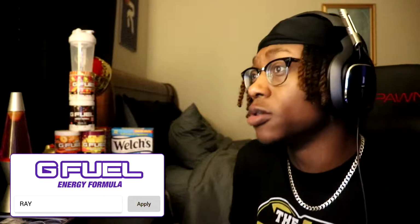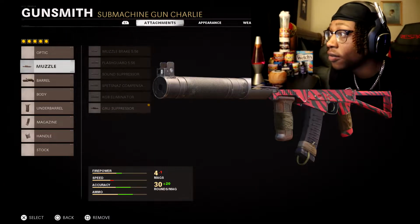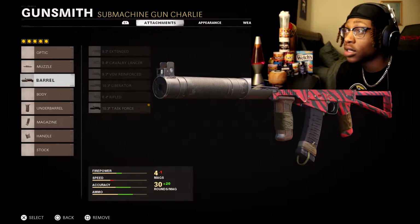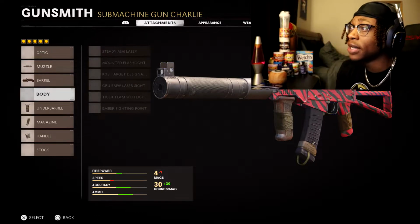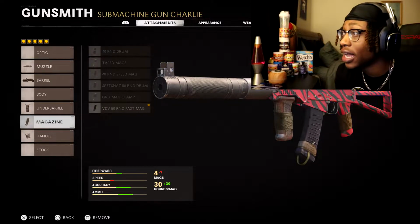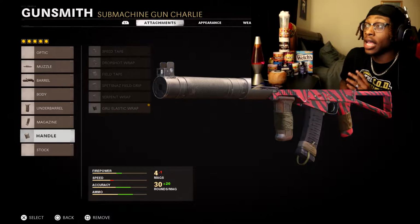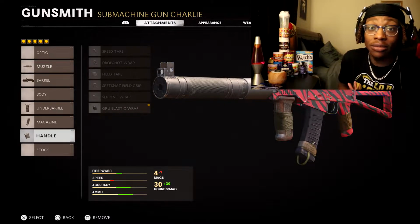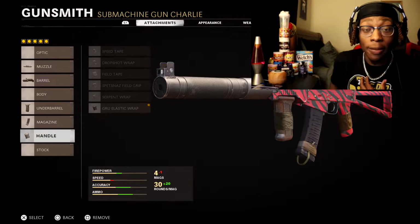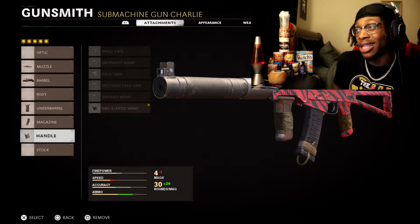Now, this is the class we was rocking with in today's video, man. Look, we got the GRU suppressor. For the barrel, we got the 10.3 task force. And for the underbarrel, we got the Spetsnaz grip. Magazine, we got the VDV 50 round fast mag. And for the handle, we got the GRU elastic wrap. That's what we rocking with on this bad boy. Like I said, AK-74u, probably the best SMG in Cold War right now, in my opinion. This slaps. I'm telling you, use that thing, boy.